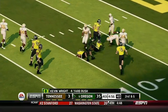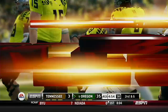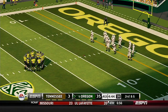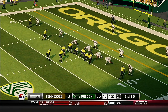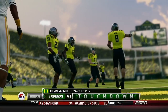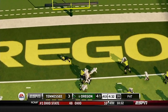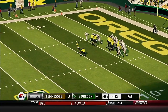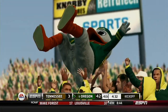He's scrambling. So the quarterback scrambles for about 4 yards on the play. Second and six, 9 yards to the goal line. Oregon up big right now in this one. Here he goes. There's another. Outstanding run and great execution by the entire offensive unit, especially the blocking up front. And he hits the PAT. A 7-play, 49-yard drive, and they come away with 7 points.